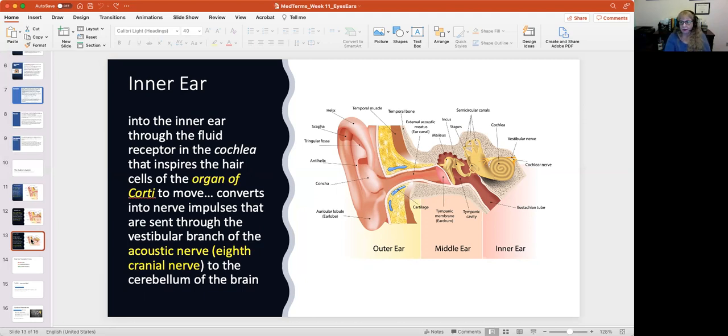Piece of cake, right? Look at that whole thing in one illustration. But we got the whole eye in one illustration too, and that is way more complicated. Okay. For those of you who may have allergies, you're probably very familiar with your eustachian tube, which, as you can see, is attached to the middle ear.